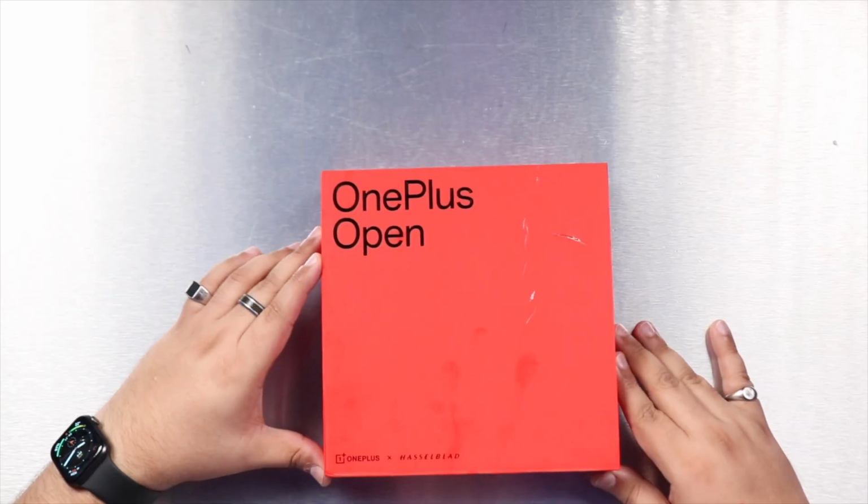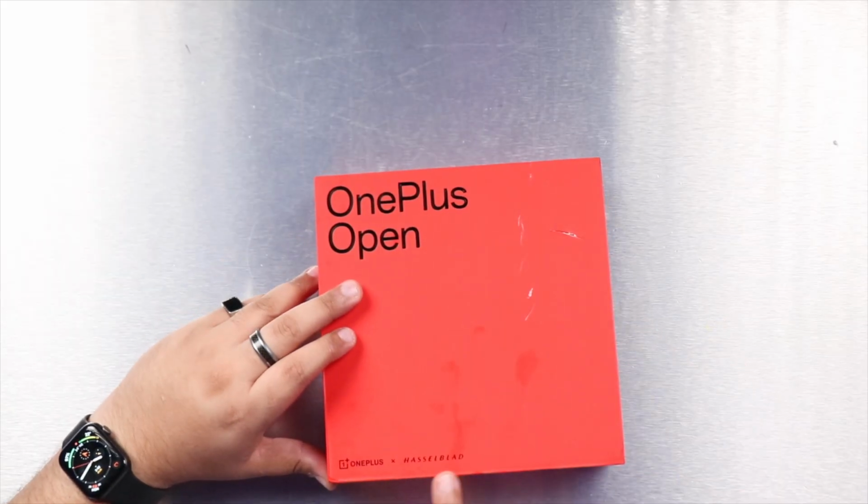Now, I've already unboxed this, so I have the phone actually over here, but I'll go ahead and just show you guys what usually comes in the box. So we have the box over here, and you can see that this has the Hasselblad branding, the collaboration with that. Now, these cameras are not really Hasselblad, I'll go ahead and say that. This is more of a collaboration when it comes to the color processing.